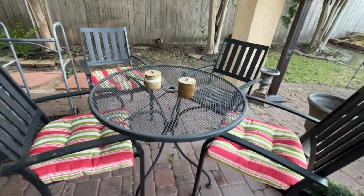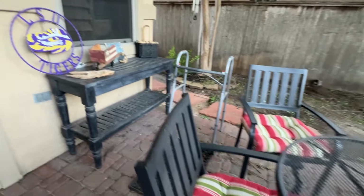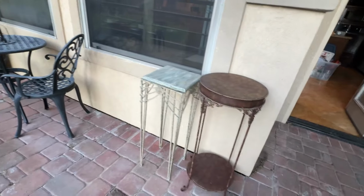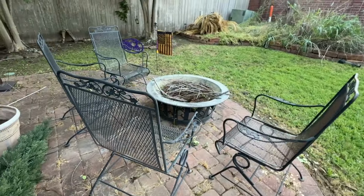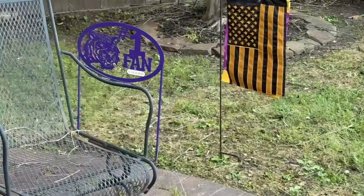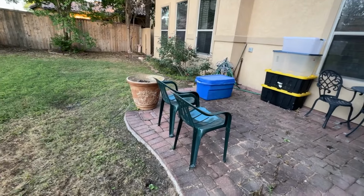So we have this little patio set with four chairs. I love this little potting bench over here. Behind me, some more little accent tables and a little bistro set. And then we have this fire pit with four chairs around here. LSU Tigers, number one fan. So there's some things out here in the yard as well. Oh, look at that big pot.